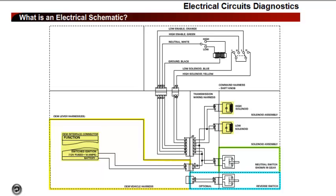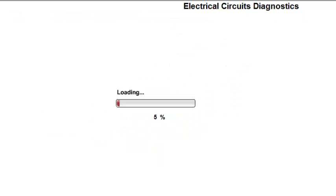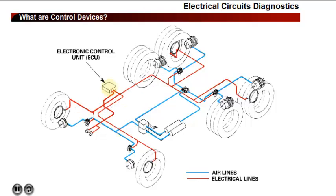An electrical schematic uses a variety of symbols to identify the individual control device, such as an electronic control unit or ECU. We will refer to sensors and switches as types of input devices. A wheel speed sensor on an anti-lock brake system is an example of an input device, typically shown on the left side of the schematic. Wheel speed data in the form of electrical signals goes to the ECU, shown on the right side of the schematic, which processes these signals.